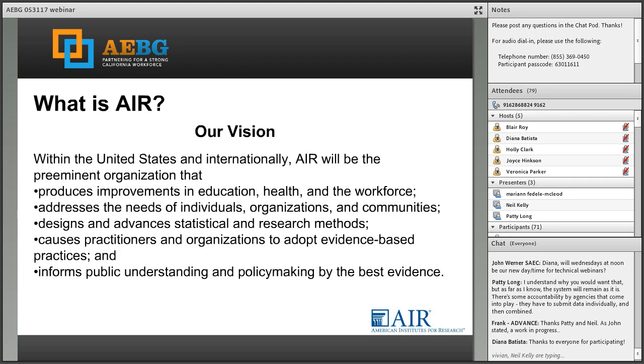Our vision for how we'll make a difference is to produce improvements in education, health, and the workforce, to address the needs of individuals, organizations, and communities, to design and advance statistical and research methods, and to support practitioners and organizations to adopt evidence-based practices, as well as to inform public understanding and policymaking through best use and understanding of evidence. And that's a fundamental part of our technical assistance and professional development that we look forward to providing on this project. We'll be utilizing what's known about a subject matter in the 7 program areas, and then translating that through technical assistance and professional development to consortia and practitioners.